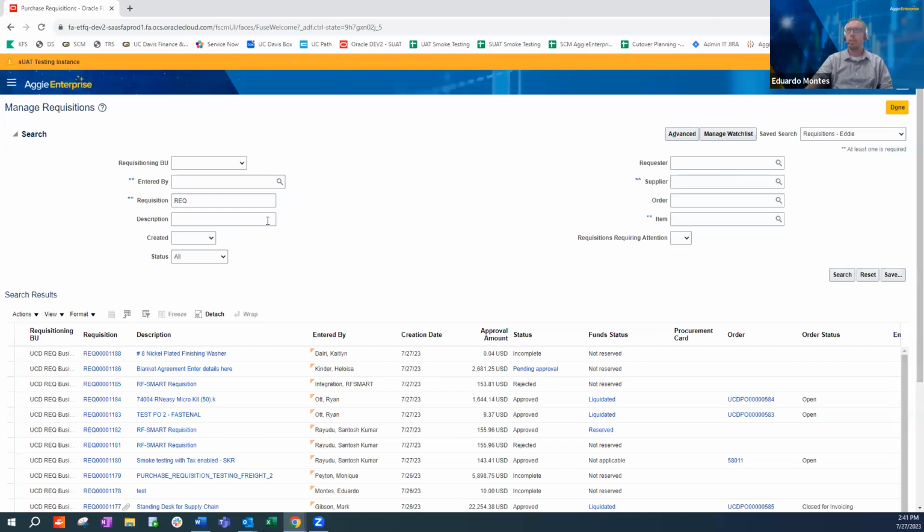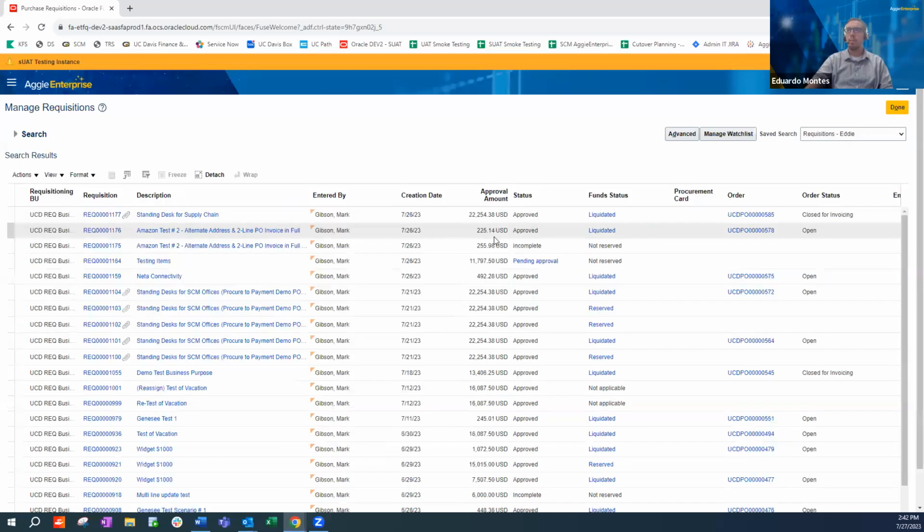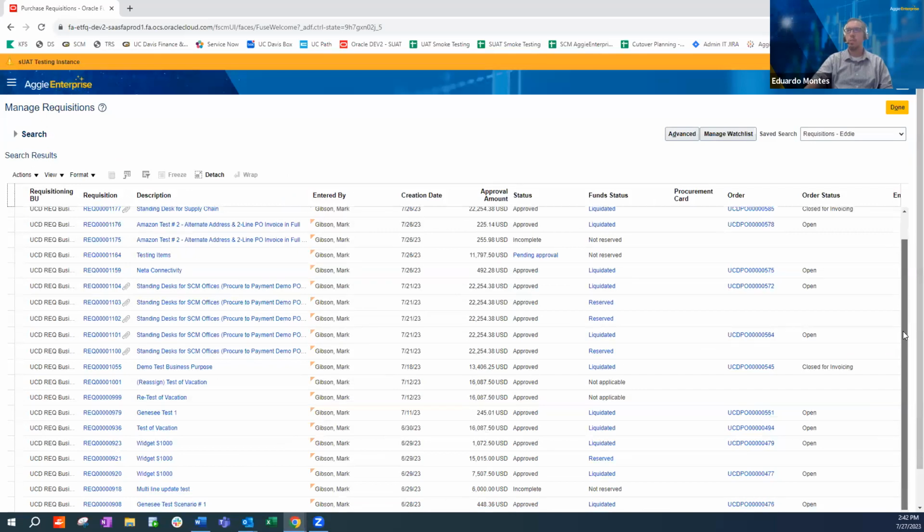Similar to other searches, this is my own specific favorite saved search because I'm looking at all the requisitions created by everybody. I just put REQ, so it shows me every single requisition in the environment. In this case, maybe I want to look for all the recs created by Mark, so I'm going to select enter by, as he's the one that created them, and I'm going to search, and I'll be able to see all of the requisitions created by Mark.